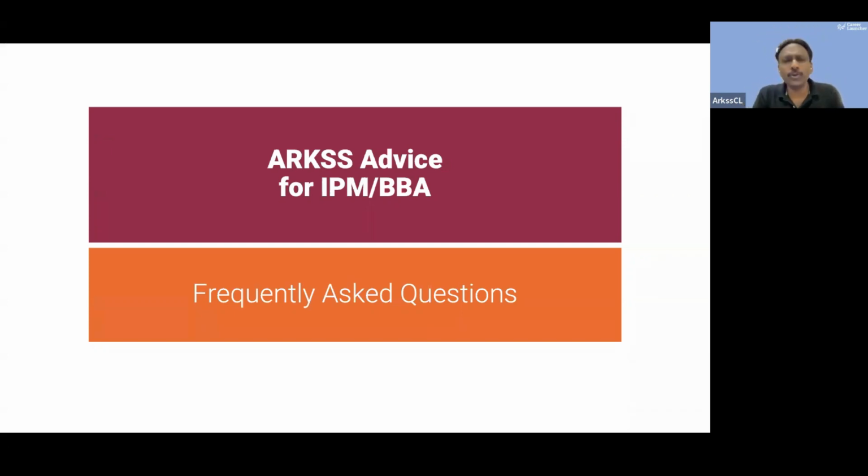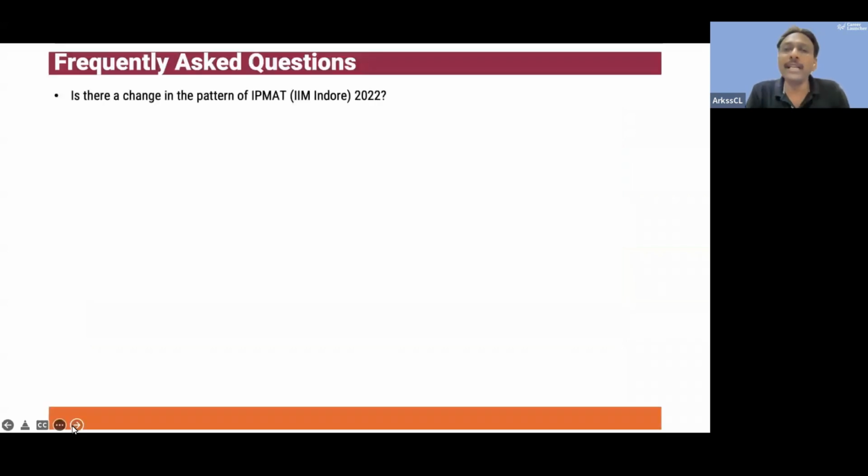So let's start with the first question that probably everybody is asking for. Is there a change in the IPMAT 2022 entrance examination for Indore? The answer is yes. The pattern, which used to be a 60 question pattern till last year because of COVID, is reverting back. Reverting back itself is wrong, by the way. It is reverting to the 2019 and the earlier year papers of IIM Indore's IPMAT exam.